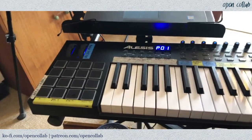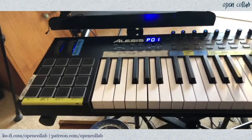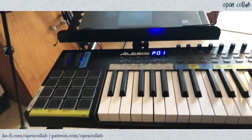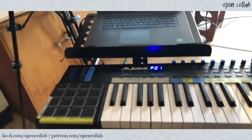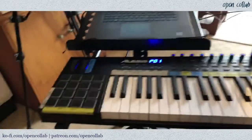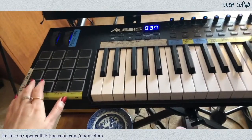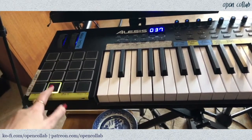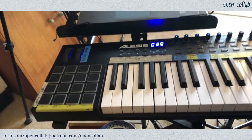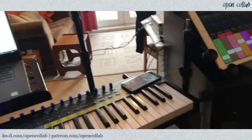So we've got a Roman camera. Okay, so we'll talk you through our whole setup. So here's my kind of corner. I've got my keyboard here with pads. Nothing on them at the moment. And then I've got my laptop with all the information on.